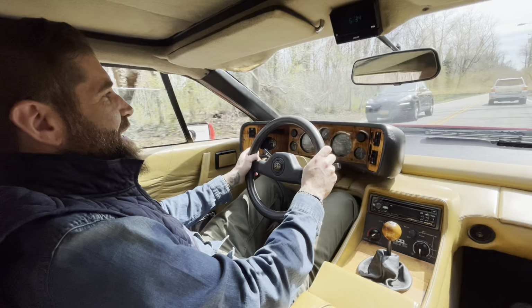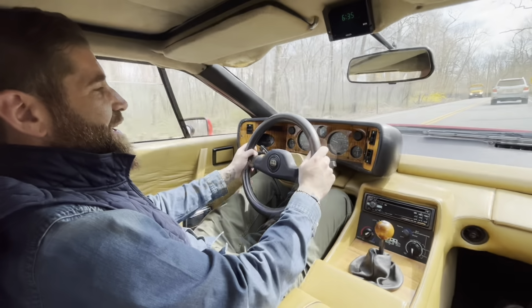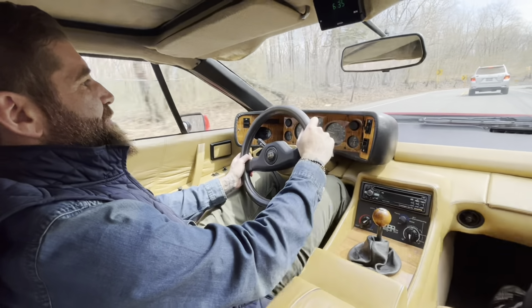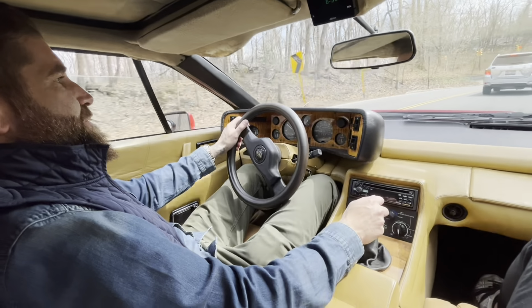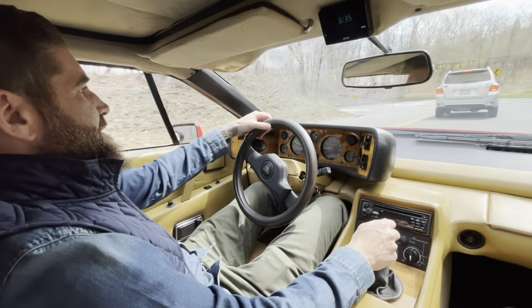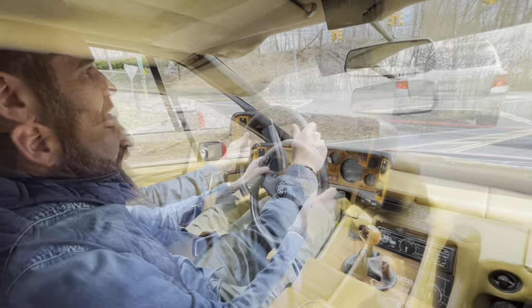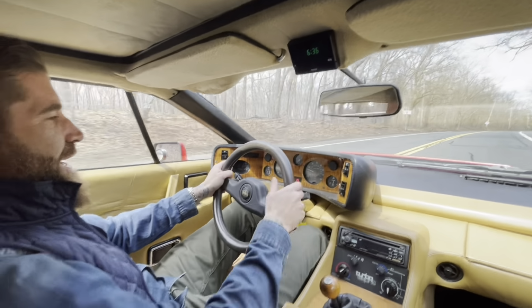Certainly going to get a lot of attention no matter where you go. They are cult followed, a whole lot of fun to drive. Stay tuned, we're going to take you down the farm road, get a little speed under our belts before we wrap this up, but it's a great car, so stay tuned. Got a little bit of a clear path in front of us.